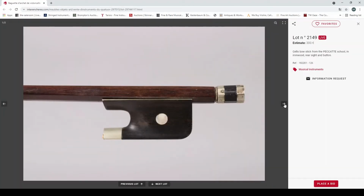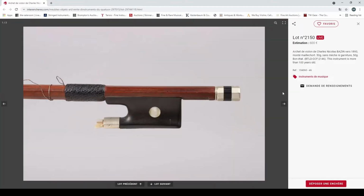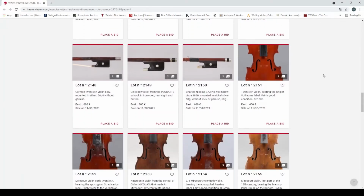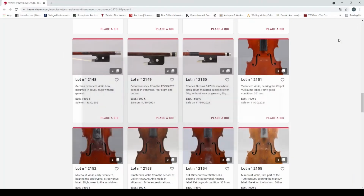Cello stick of the Pajot School, in ironwood. A Bazin violin bow there. Okay. 20th century violin bearing the Chapelle Vuillaume label. Good condition. Mirecourt violin, early 20th century, bearing a Strad label there.